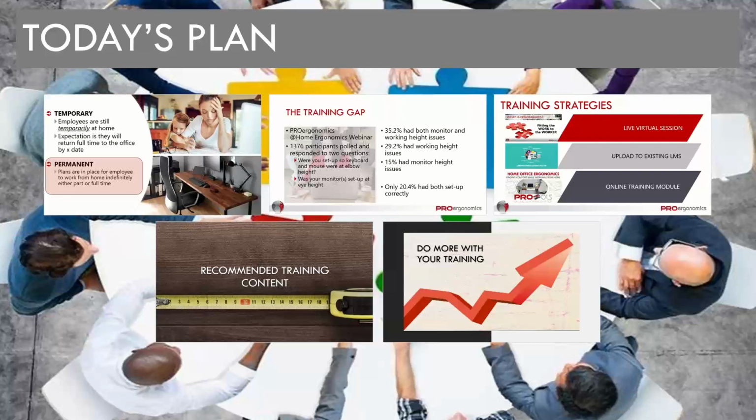Pros and cons of each method. I'm going to talk a little bit about recommended training content. Likely you can come up with some of this on your own if you go back and review some of the CSA standard on office ergonomics. You could generate a fairly good list of training content. So I don't want to do that in too much depth, but I do want to highlight a few of the pieces there. And then I want to talk about how your training can do more.